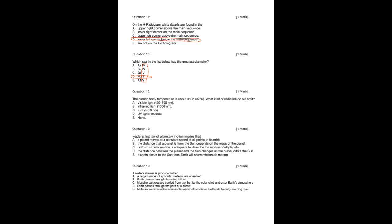What kind of radiation do we emit? We emit infrared radiation. Question 17. Kepler's first law of planetary motion implies what? And that is D. The distance between the planet and the sun changes as the planet orbits the sun.